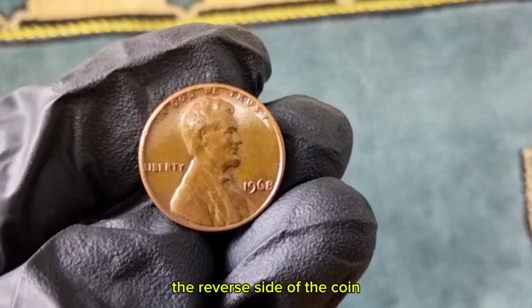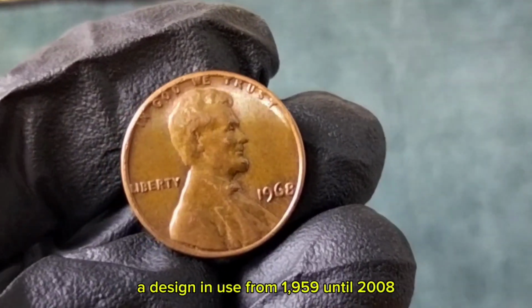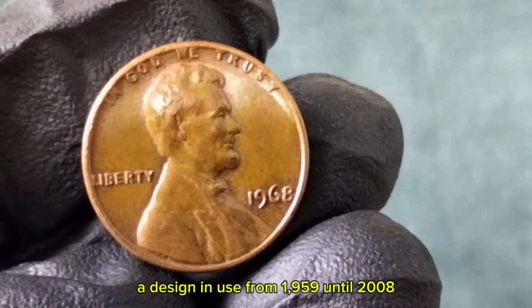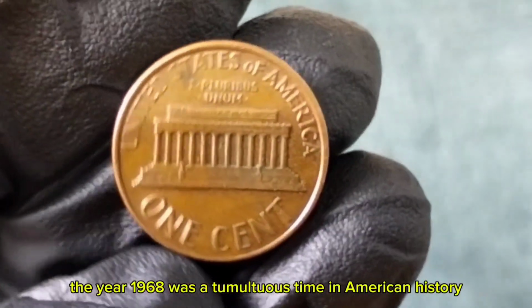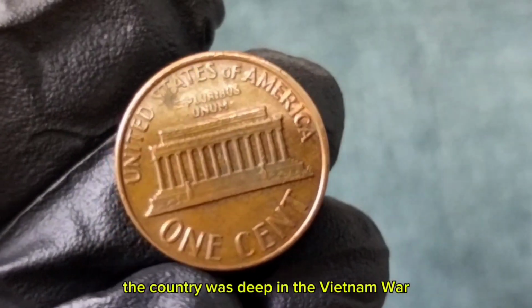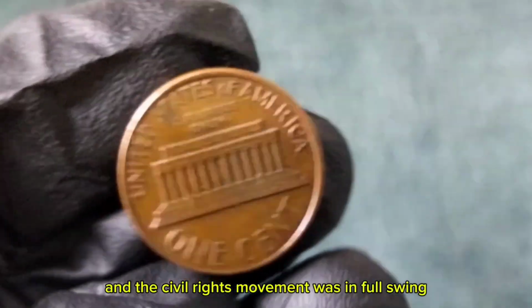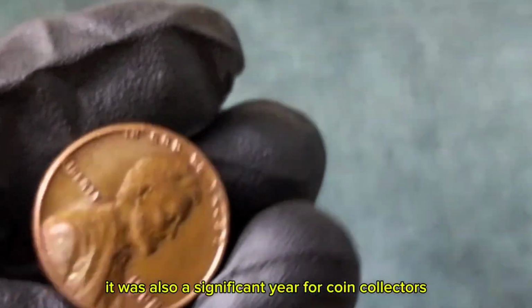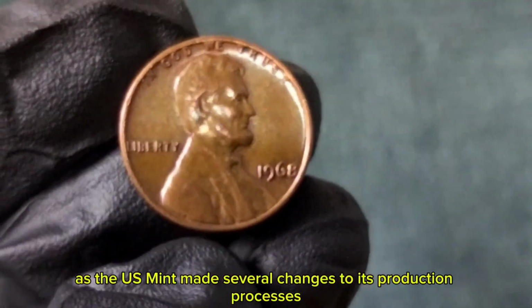The reverse side of the coin, at the time, displayed the Lincoln Memorial, a design in use from 1959 until 2008. The year 1968 was a tumultuous time in American history. The country was deep in the Vietnam War, and the civil rights movement was in full swing. It was also a significant year for coin collectors, as the U.S. Mint made several changes to its production processes.